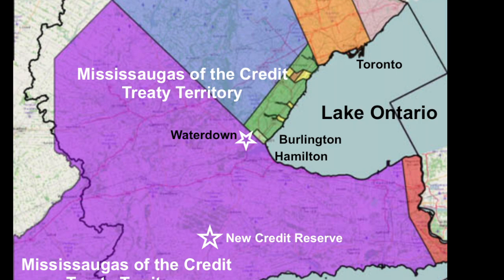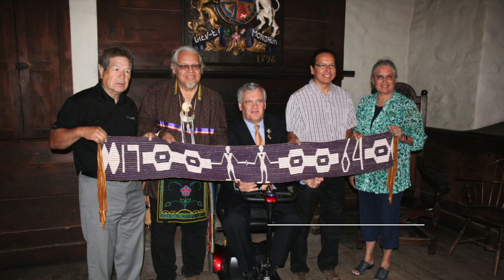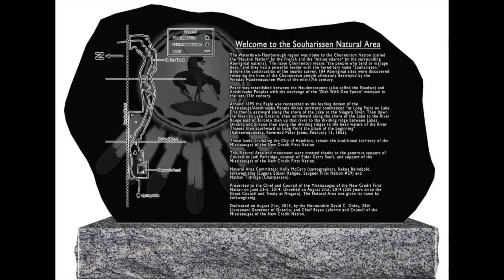We learned about treaty, and in particular the Treaty of Niagara from 1764, and understood from the Mississaugas that treaties are not simply written contracts, but relationships binding the Crown and settlers with Indigenous nations. The monument stone on Burke Street, created after weeks of meetings and teachings with Elder Gary Sue of the Mississaugas, recalls some of this history.